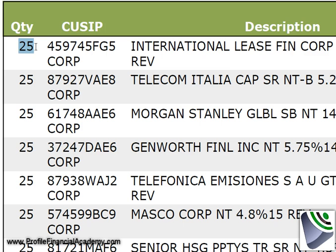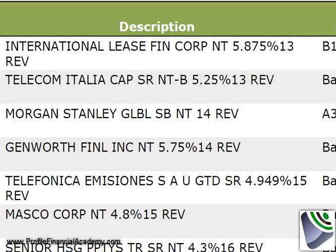The next column is called the CUSIP number. The CUSIP number is simply a number which securities traders and brokers and brokerage firms use to identify different securities. It's kind of like the Social Security number for a specific bond. Now we've got a description of the bond. The first one in our list is International Lease and Finance. It's a company that buys airplanes and leases them back to the airlines.